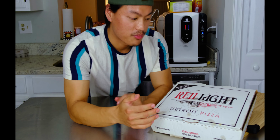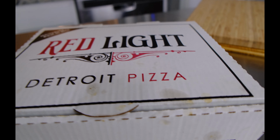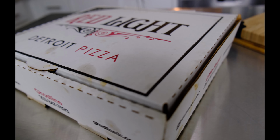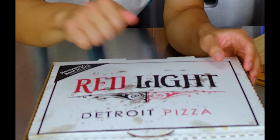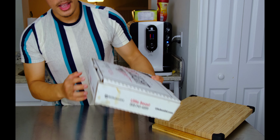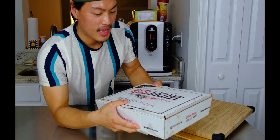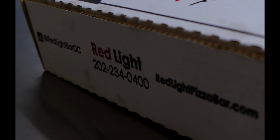So on first glance, you can see this is a huge pizza box. This is ridiculous. This is a real thick, chunky boy. It's got sturdiness. It's got oomph, right? So I really like the packaging they did here. I really like how sturdy and powerful the box is. You know, a lot can go into branding and messaging.